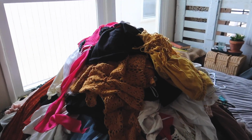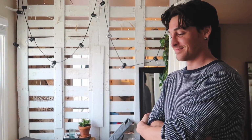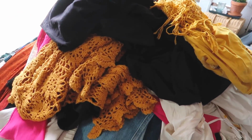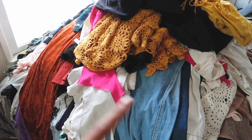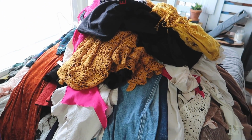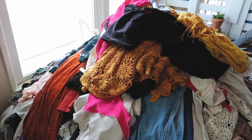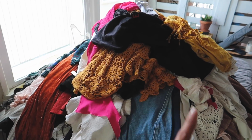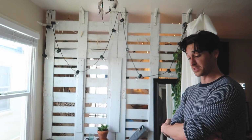Don't laugh at me. You cannot laugh during this process. Can I just laugh at the mountain? No. So this mountain, I'm going to go through, and I think I'm gonna do a quick sort. I'll sort out the stuff that I know I just don't want. I'll put a pile of yes, maybe, and then no. Start with that? Sounds perfect to me.